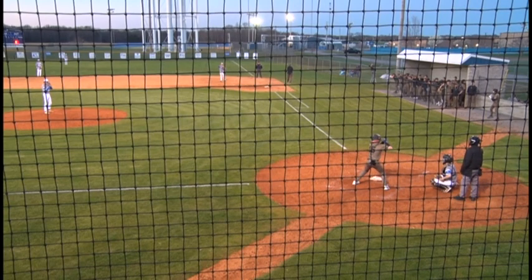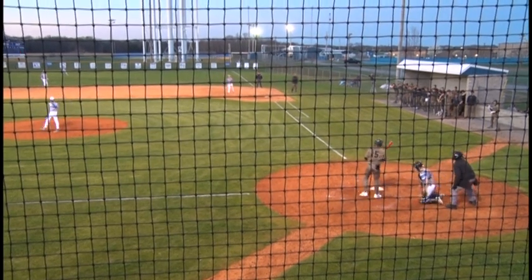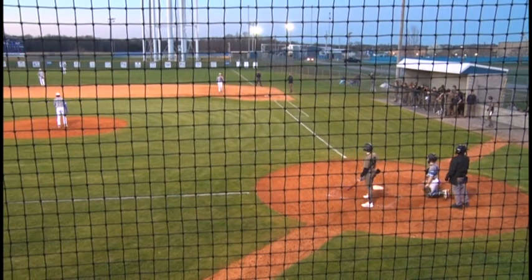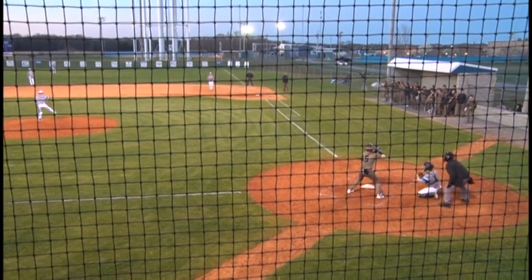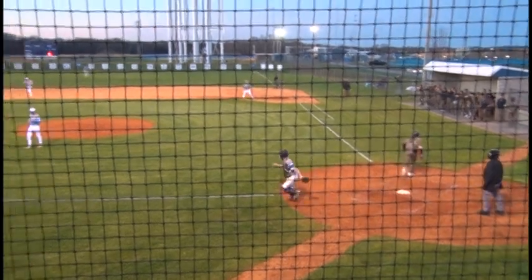You know, Jacob, when he made that walk, I don't know if he knew. He may have thought to himself, I wish I had that back. And now he gets the chance to get it back. And so that pitch is a little bit low. 2-2 is your count. 1 out in the top of the 6th. There's the pitch from Hunt, and that is a strike.